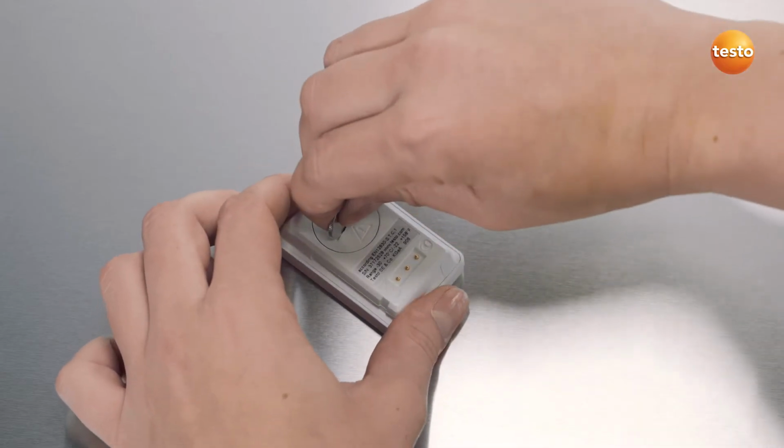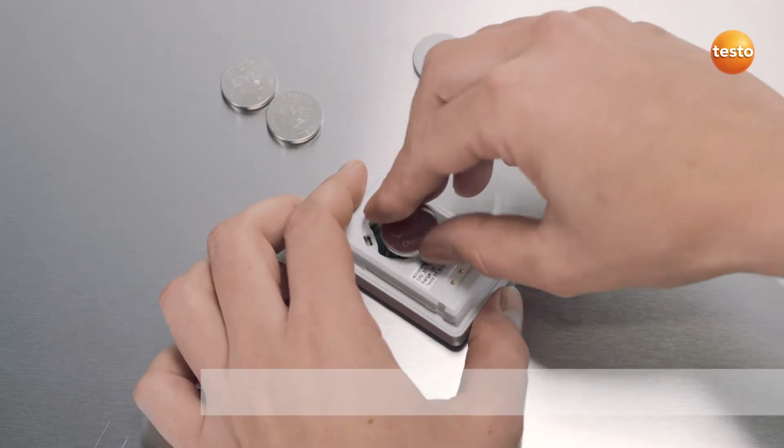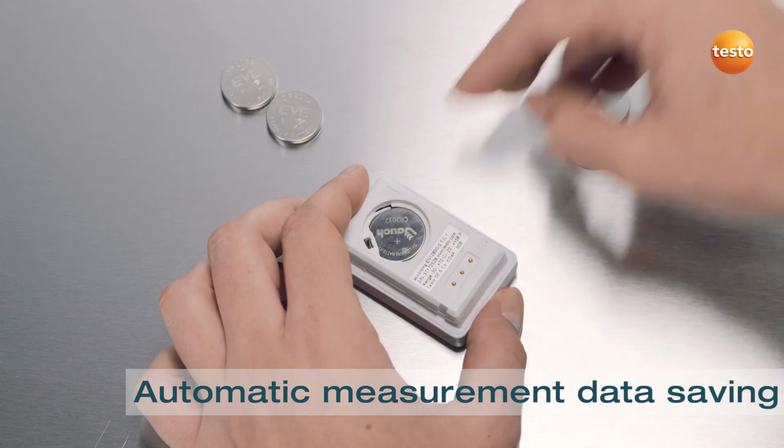And changing the batteries is no problem either. Your measurement data are securely stored in the instrument.